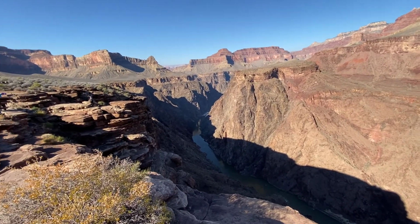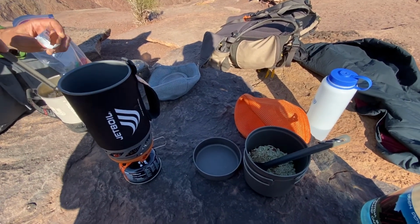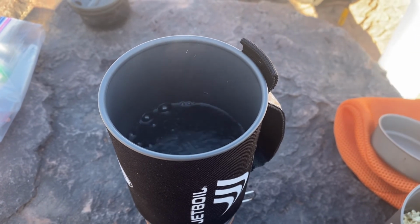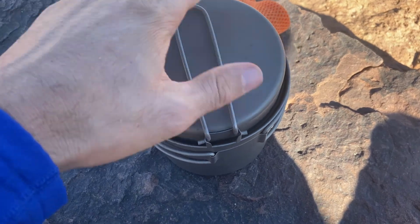Just stunning, unreal. What's a trip without a quick hit of ramen noodles? It should have been a video. And see distances, but ramen at Plateau Point was a great idea.